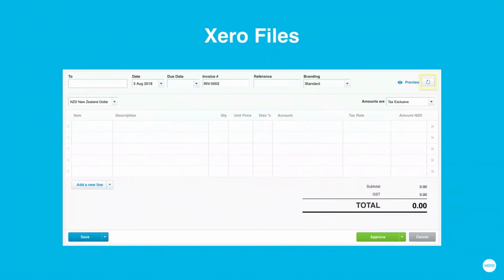When attaching a file to an invoice, you have the option to make the file available to your customer alongside the invoice you send them. This is ideal for attaching schedules of the work done. In the bank reconciliation, attach photos of receipts for cash transactions so your accountant knows exactly what they're for. Or in the contact section, add any documents that are relevant to your customers or your suppliers, such as a contract, into their individual contact record.